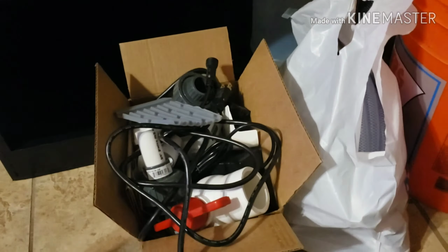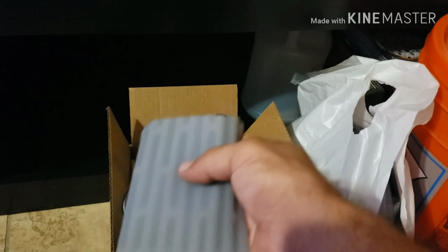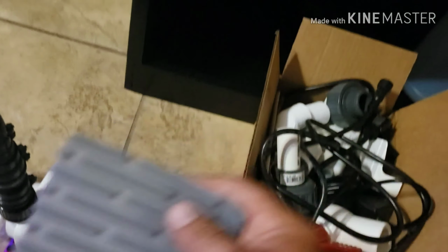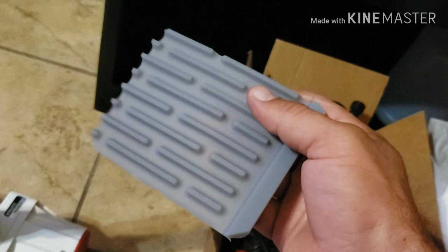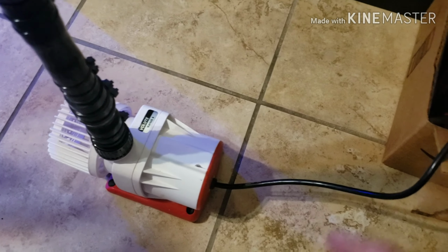I got a little pad I cut. This is like an OXO rubber pad. I've used these on some tanks before. I had a big chunk of it that I've just been cutting off. This one was cut in half. You just place it under the pump. I know the pump has these little rubber feet, but placing this pad underneath the pump will reduce vibration even further. I like to put these little slots face up, this way you don't trap detritus underneath it. So you just set the pump on there like so, and voila.